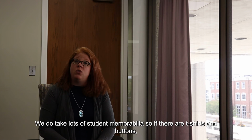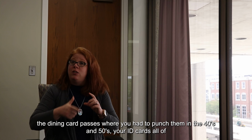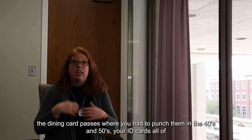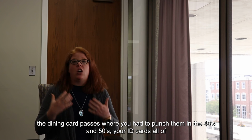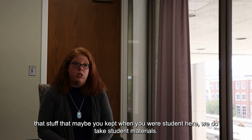We do take lots of student memorabilia, so if there are t-shirts and buttons, the dining card passes where you had to punch them in the 40s and 50s, your ID cards, all of that stuff that maybe you kept when you were a student here. We do take student materials.